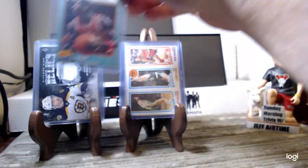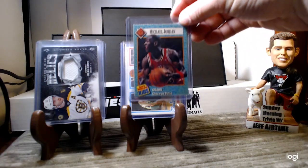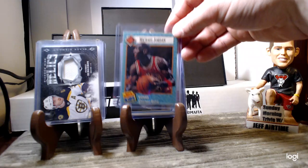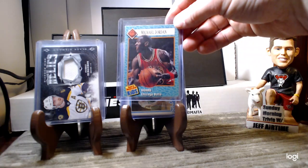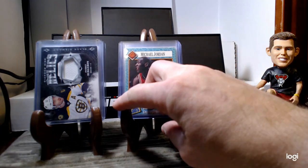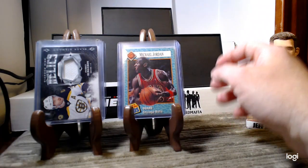Here's Michael Jordan. I have a couple of his star rookie cards, but since I'm a big Sports Illustrated collector, this is my favorite Jordan. This is his first Sports Illustrated card, out of 1989, February 1989, I believe.